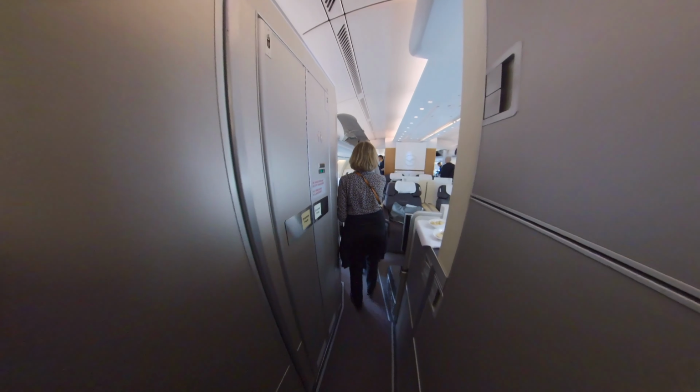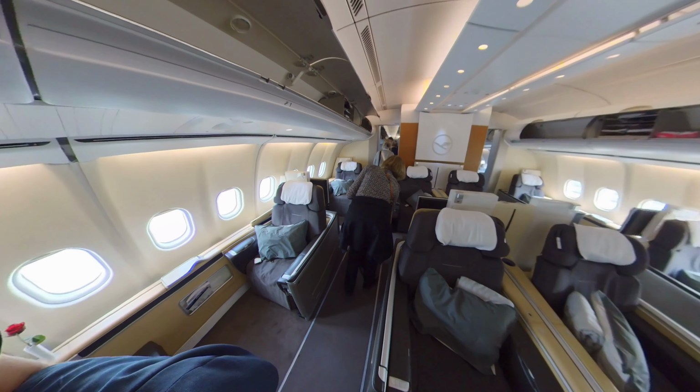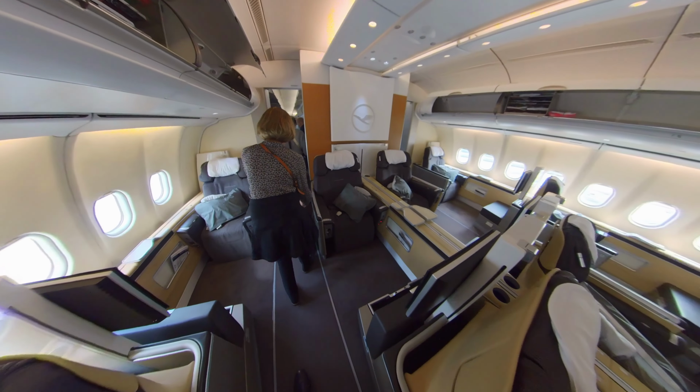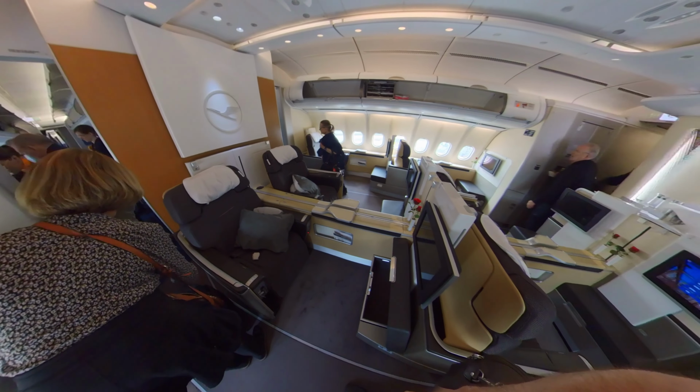After a very warm welcome, I made my way to business class, passing this very roomy but quite open first class cabin. I mean quite open in terms of privacy. But soon the Lufthansa Group will receive a new cabin hard product that looks very promising.